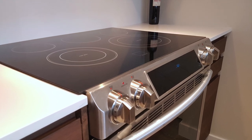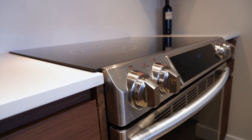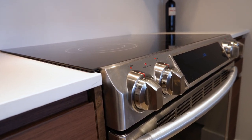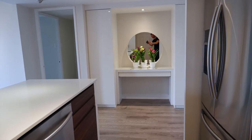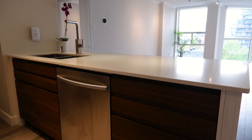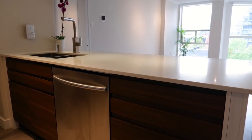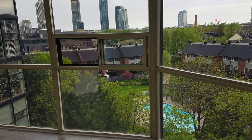This way you cook your dinner on this beautiful, brand new, luxurious stove. I like it. It's so shiny, and the buttons are on the front so you don't burn your hand. That's the dishwasher on the left in the island. You can see me in there. There is the dishwasher. Absolutely gorgeous. Double sink, as you can see. Lots of light coming straight from the windows.